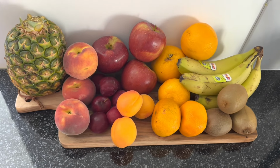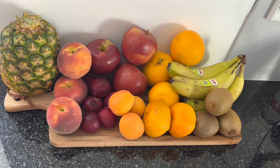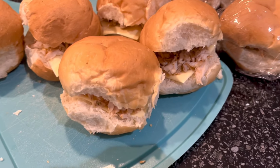I've popped it on a platter and it's sitting on our counter. I will chop up the pineapple and move it to the fridge, but otherwise, as you can see, it's easily visible to everybody. Then I thought I'll make these rolls up.